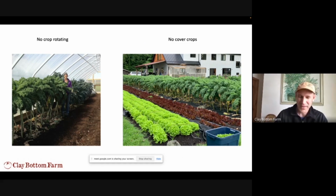What's most striking, I think, about this system is what we don't do. We don't till. We don't use tractors. We don't crop rotate. I'm fine growing kale on top of kale on top of kale one season after the next. And I think actually there might be some benefit to that. The microorganisms might develop some long-term relationships with plant roots from a similar family.